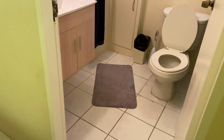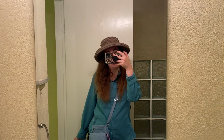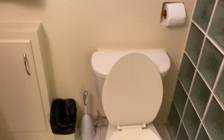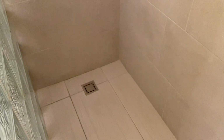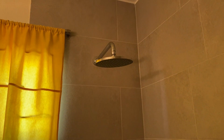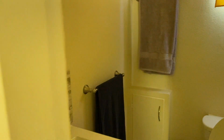Okay, here's the bathroom. Hello. More towels, toilet. Now you may go, what's this? Well, that's the shower. It's just a thing like that. Waterfall shower head, window. Okay, and then.